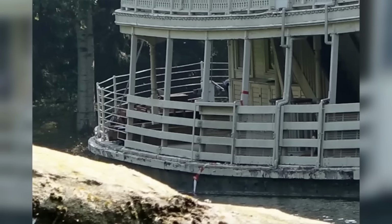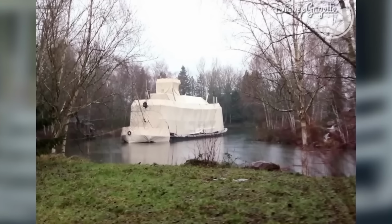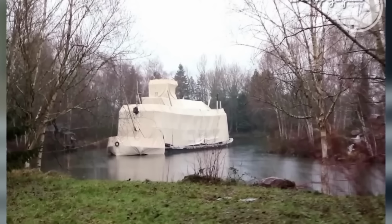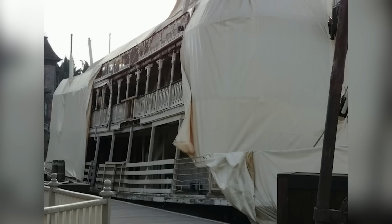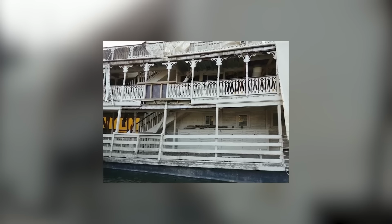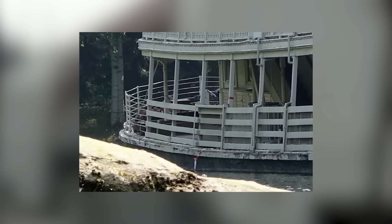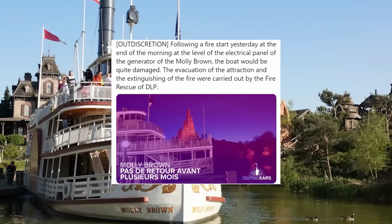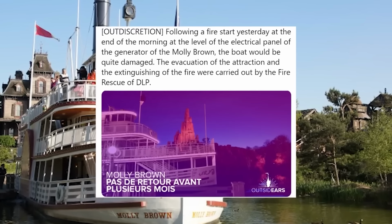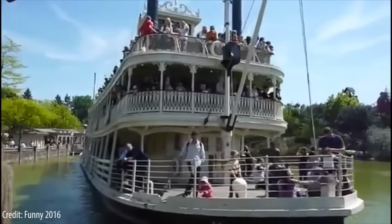The Mark Twain had remained in dry dock, except when the Molly Brown had to go into refurbishment. During these periods of time, the boat is taken out and sometimes covered with a sheet so no one can see the state it's in. It is pretty sad to see how abandoned the boat has become. For a while, there were rumors that said that the Mark Twain was set to return this year, but this never happened. And sadly, in September, the Molly Brown had a small fire and had to be closed temporarily. We can only hope that these two riverboats return to their former glories.